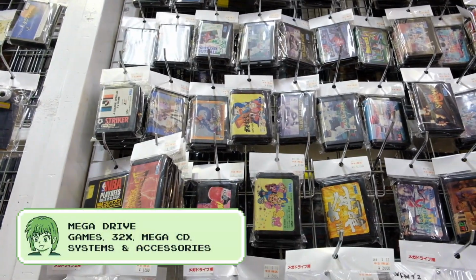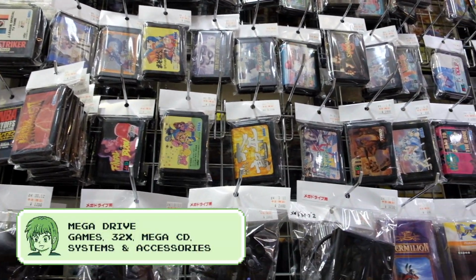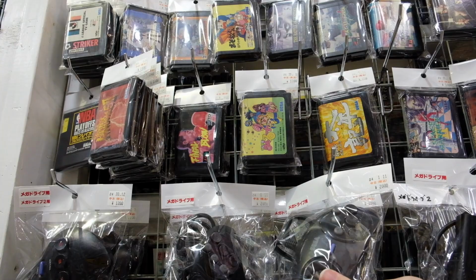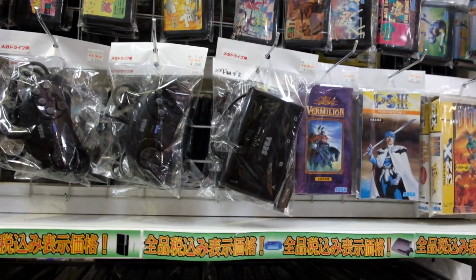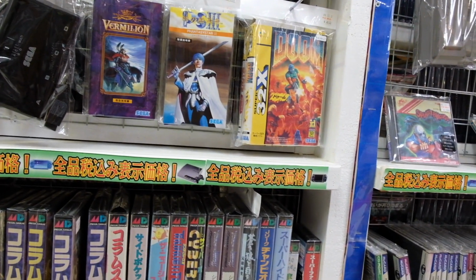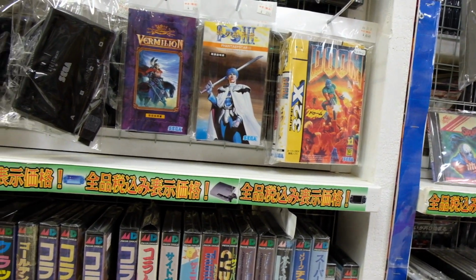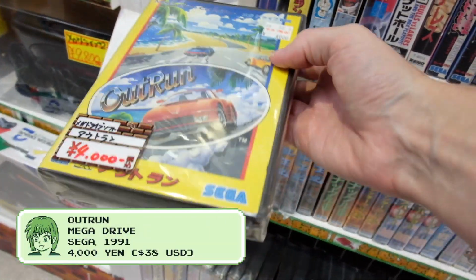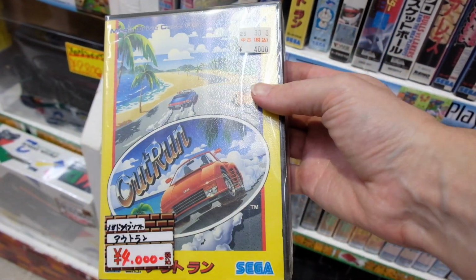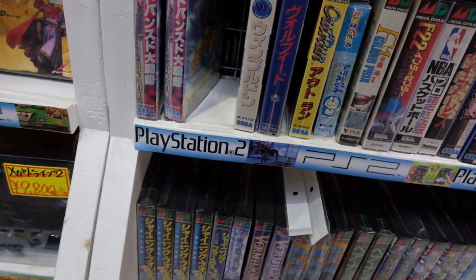And then onto Mega Drive, where we've got loose cartridges, a couple of 32X games, some accessories including controllers, but the Mega Drive was never as popular in Japan as it was in the West, so it's quite expensive here to collect for. Got a nice copy of Outrun here for 4,000 yen. Very tempting, but my Mega Drive's back in the UK.